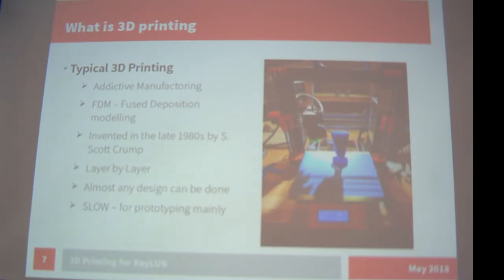The new stuff can print fabrics. I'll get into these filaments in a moment, but yes, there's also almost no limit to what materials we can use, including metal. Some will even print metals. What's that mean?